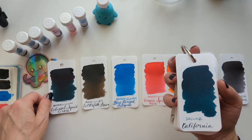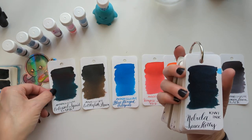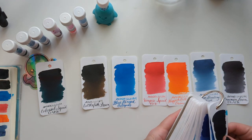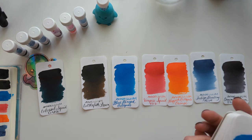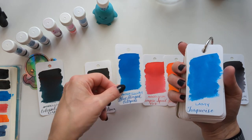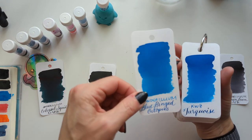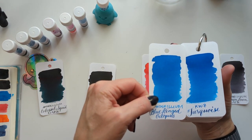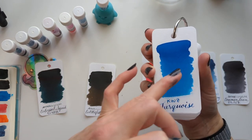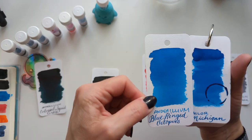California is more blue. Maybe like the base color of Nebula Space Kitty. And if we want to look at Blue-ringed Octopus against Lamy Turquoise, against KWZ Turquoise, these are quite similar. This one smells better. And Sailor Michigan.